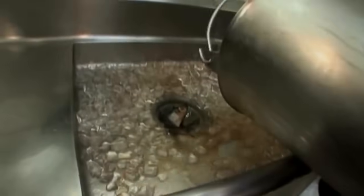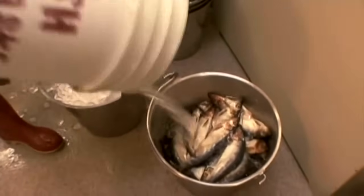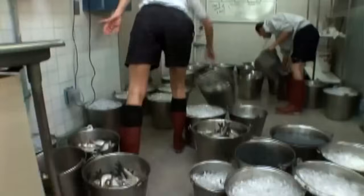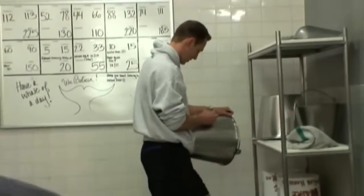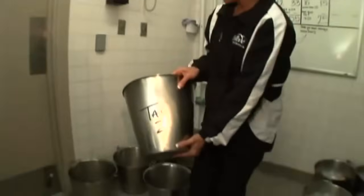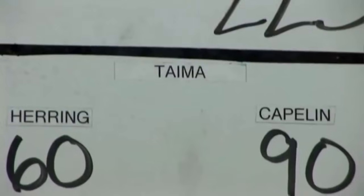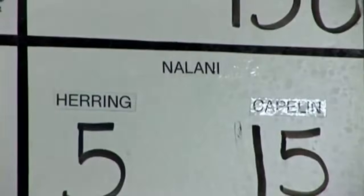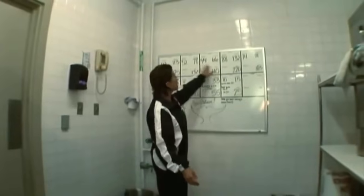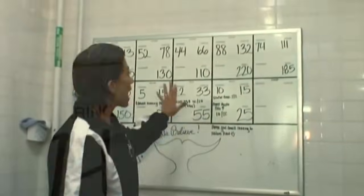We've got a team that comes in at 6 o'clock, 2 hours before anything really gets going, and they're met with over 1,000 pounds of fish. It's a lot of work, a lot of lifting, carrying. You'll see that each bucket is labeled with our whale names. Right here, we've got Taima. Taima's gonna get eight different buckets. Each whale has their own diet set up. You'll see right here, we've got the names of all 9 of our killer whales.